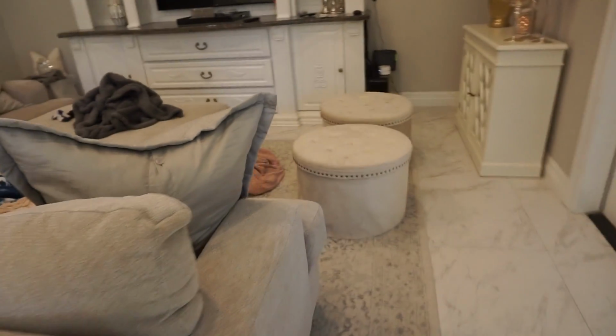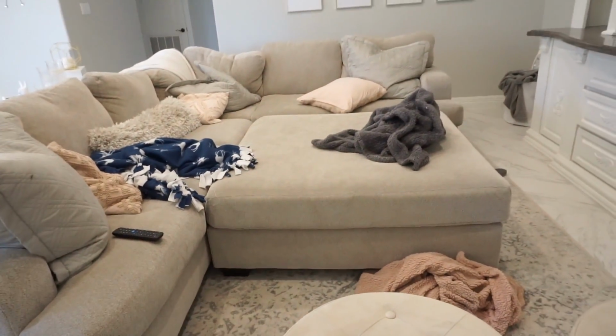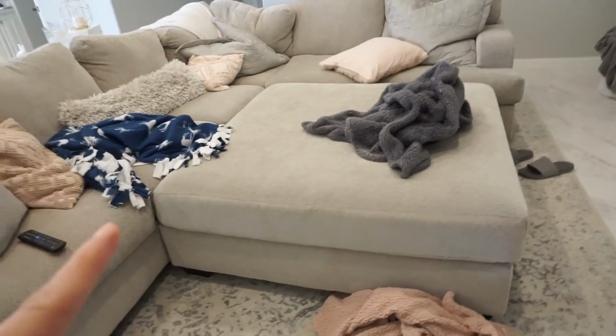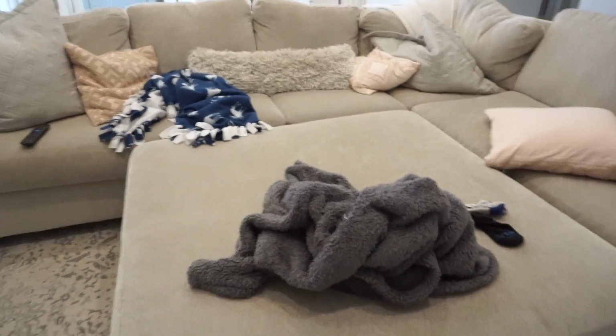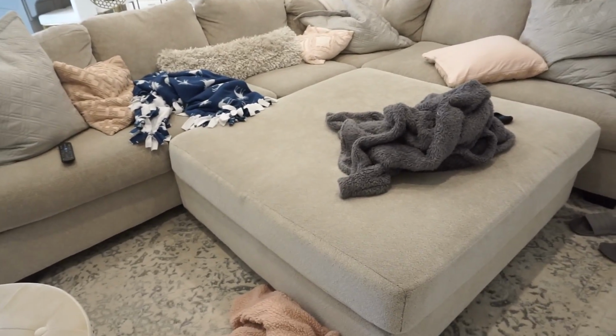Okay, so when we come in here, we've been having movie nights, and this was one of the reasons why we actually bought the sofa, because it actually looks like a queen size bed, and we can all just pile up here and have our movie night. So I got to pick that up.